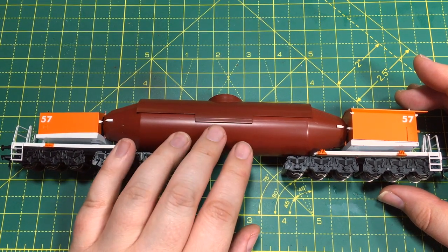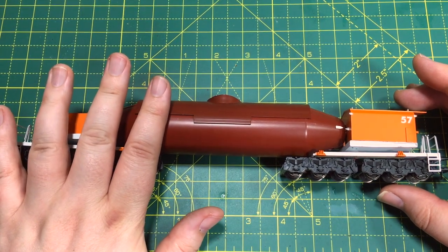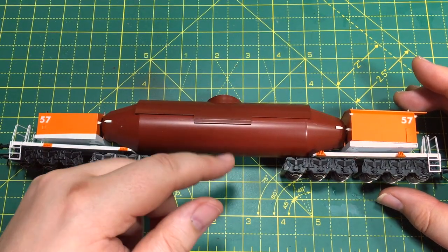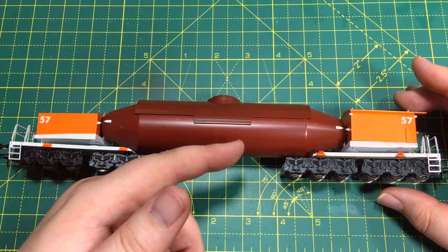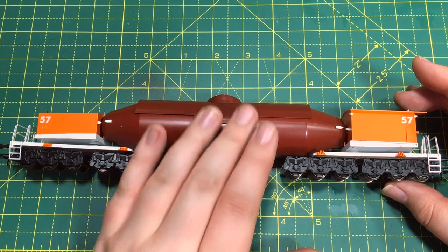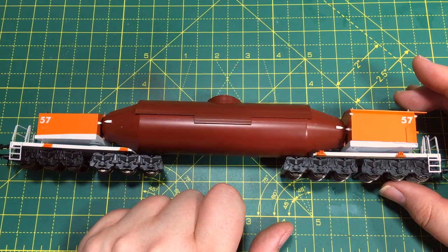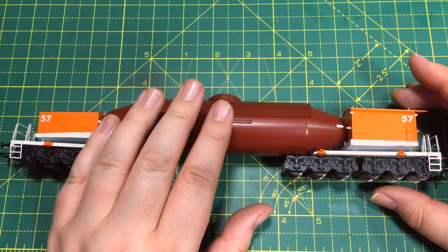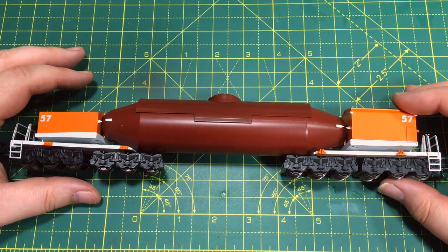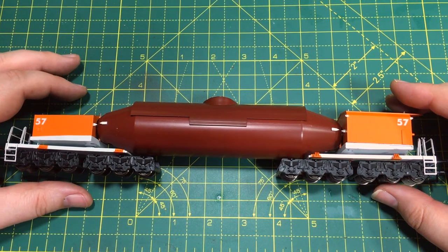They are offering these as well as a DC-only version, and that will be without the motor and a rotating function, so you can just use them as an ordinary wagon. But on DCC, they've got this extra feature, and it really sounds like it could be something special, and dare I say it, something that would be a contender for innovation of the year.